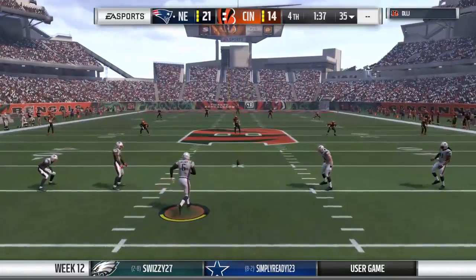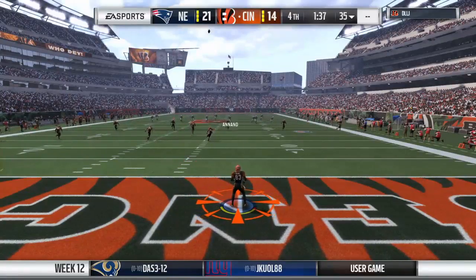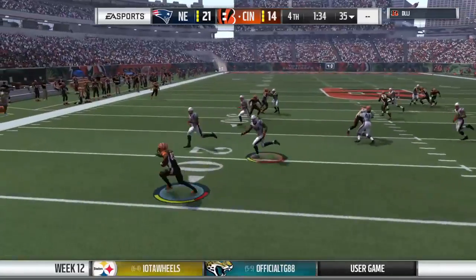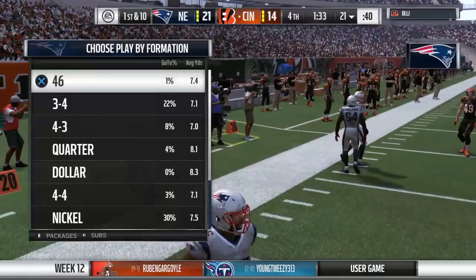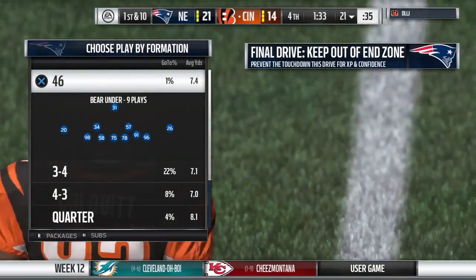The kicking unit out for the Patriots as they send this one away. That'll be taken in the end zone. And in the end, the decision to bring it out costs him a few yards as he's out of bounds just past the 20. The Bengals getting set to go.